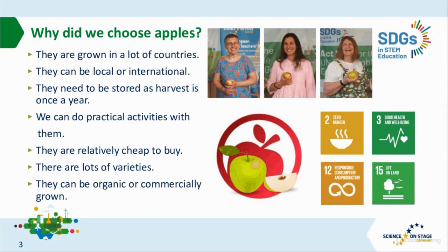We know that apples can be stored when they're harvested, because they're usually harvested once a year. But how are they stored? If we wanted to store them, what would be the best way of doing it? We wanted it to be very practical for the children. Also, in the UK, our children get free apples. Every day they get free fruit to eat. So we know that they're relatively cheap. And actually, we've got quite a lot of them that we can do some scientific investigations with.